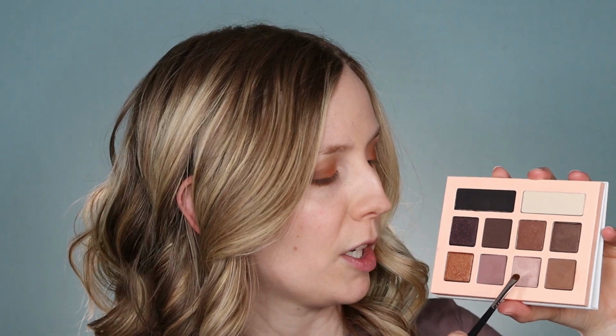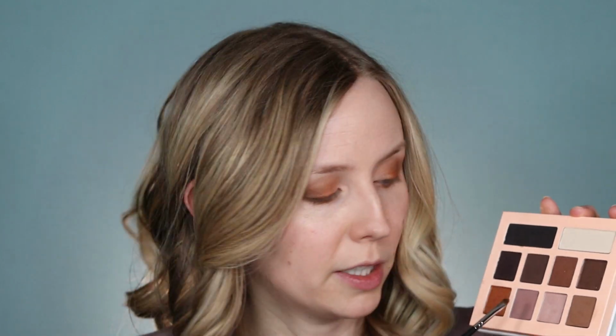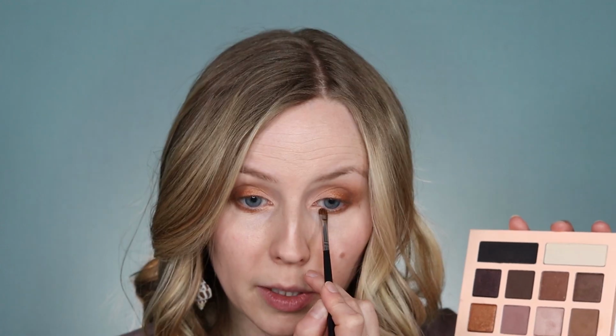Now I'm going to spray my brush again and dip the other side of this brush into Iced Cotton and then just sort of press that in near the inner corner area. I want to give a nice little highlight there as well. I want to kind of blend out that edge so it meets the golden shade in a really nice kind of subtle way.